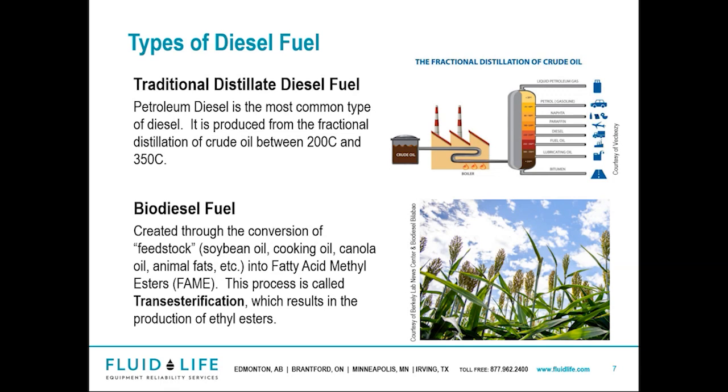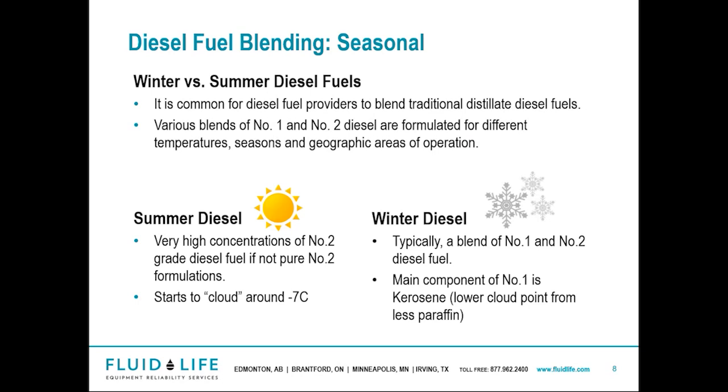There's also biodiesel fuel, which is created through the conversion of feedstock. So it can be different types of oils, animal fats, etc. Again, we won't get into too much detail, but basically you take these feedstocks and it goes through a process of transesterification, which results in the production of ethyls and esters. And if you've ever seen the abbreviation FAME, that's basically the name, these fatty acid methyl esters, given to the byproduct of the transesterification process, which basically creates biodiesel fuels. Now we can have different blends as well.